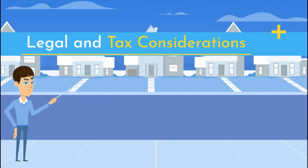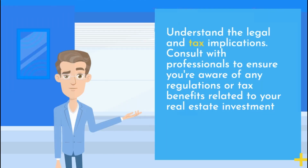Legal and tax considerations. Understand the legal and tax implications. Consult with professionals to ensure you're aware of any regulations or tax benefits related to your real estate investment.